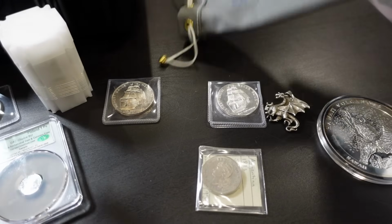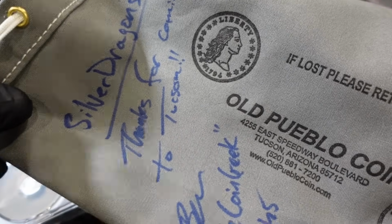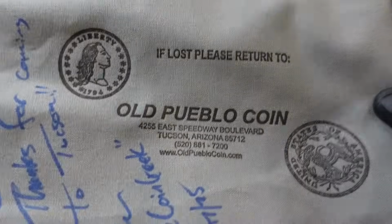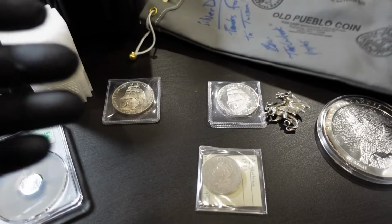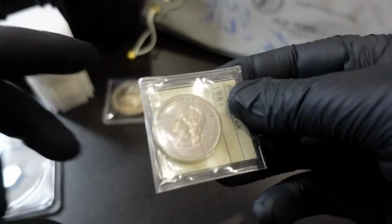And then, of course, he did give me this bag here. Silver Dragons, thanks for coming to Tucson. Ben the Coin Geek. So, yeah, he puts on a great show. If you guys don't know Ben the Coin Geek, he put on the whole show. Invited the dealers to come, etc. So anyway, let's move on to this one right here.